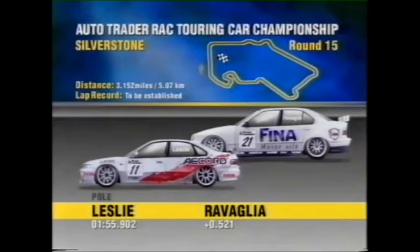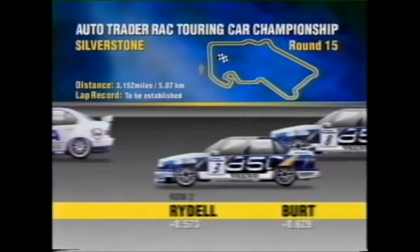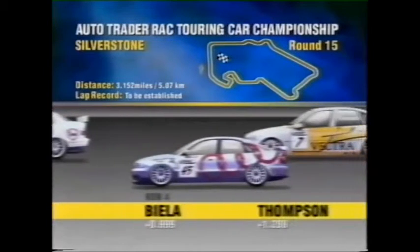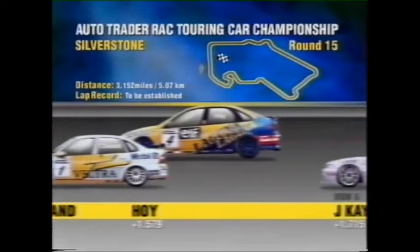So on pole position, David Leslie in the Honda for the first time, with Ravaglia alongside him. Then it's the two Volvos, Rickard Rydell and Kelvin Burt on row 2, Alan Menu and Joe Winkelhock on row 3. Frank Bieler's Audi lines up on row 4 with James Thompson beside him. Then it's John Cleland on row 5 with Will Hoy.